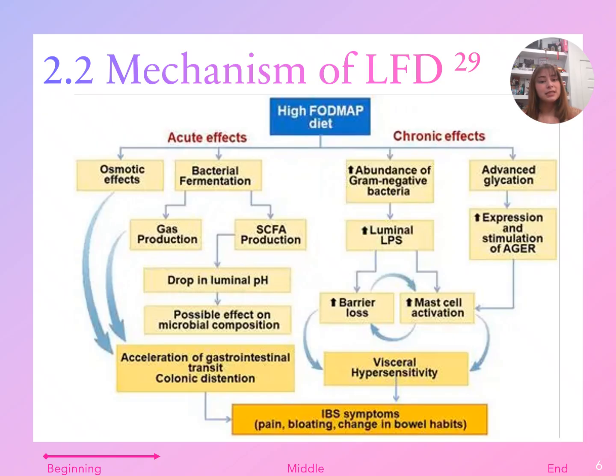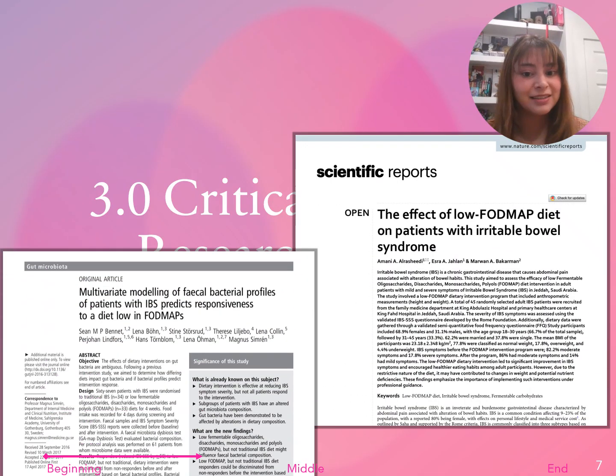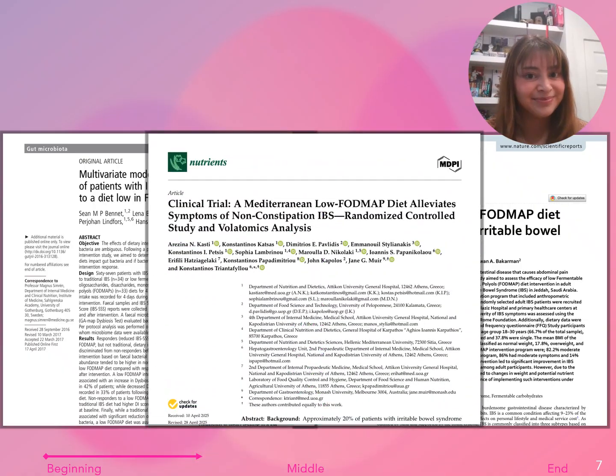So before I discuss the research articles, I just wanted to discuss that key weakness, because measuring adherence to the low FODMAP diet has been proven to be very difficult, or at least from my understanding after reading all these articles. So let's get into these 3 articles.